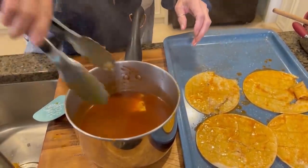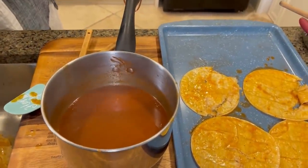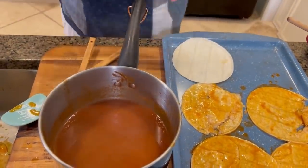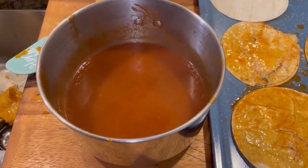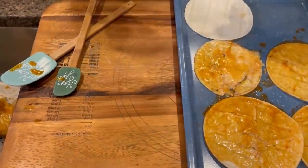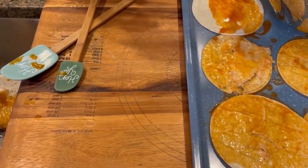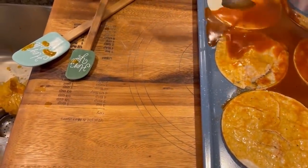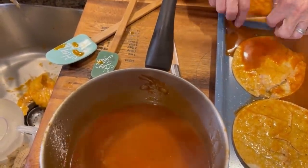This might be a hard job to do, y'all. I think we probably should have refrigerated these. You know what I'm gonna do? Yeah, brush them. I'm just gonna pour it on because I think it'd been better if it'd been ice cold, Eddie. Yeah. Just gonna pour some on there. Then we're just gonna flip them.